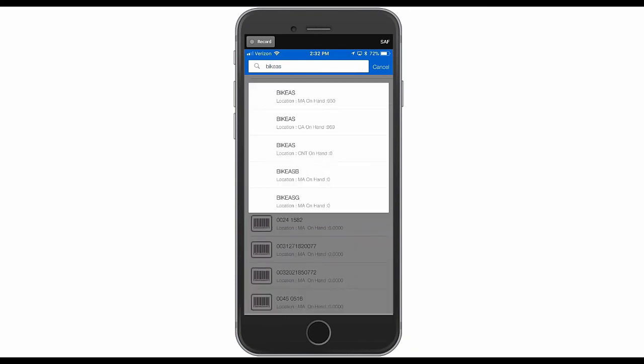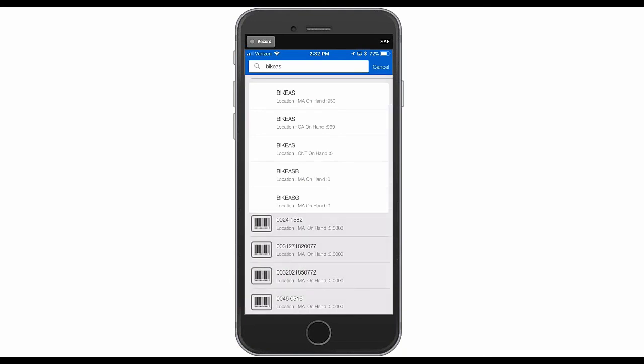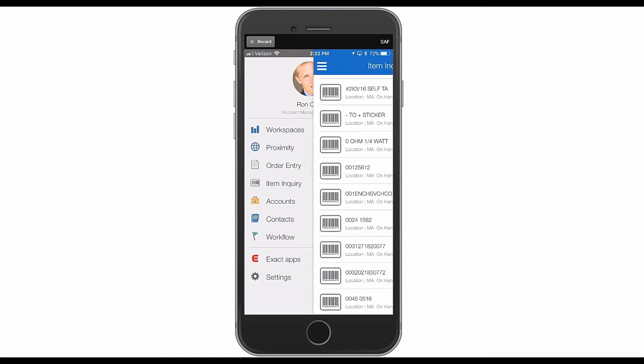And I can see that I've got 950 of them in Massachusetts and 969 in California. So very similar functions you can do with this. It's great for a quick lookup. I like the proximity function a lot. But I could also get to other areas, like maybe running some reports off of it from here.